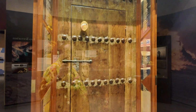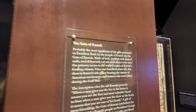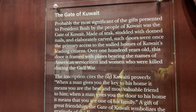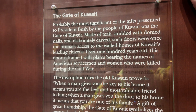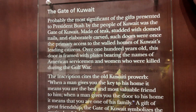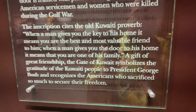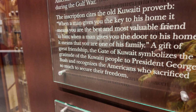This is the Gate of Kuwait. Probably the most significant gift presented to President Bush by the people of Kuwait was the Gate of Kuwait, made of teak, studded with domed nails, elaborately carved. Such doors were once the primary access to the walled homes of Kuwait's leading citizens. Over 100 years old, this door is framed with plates bearing the names of American servicemen and women who were killed in the Gulf War. Wow. When a man gives you the key to his home, it means you're the best and most valuable friend to him. When a man gives you the door to his home, it means you're one of his family.